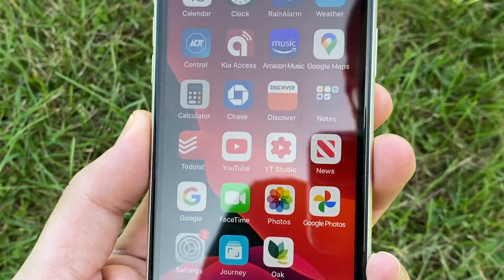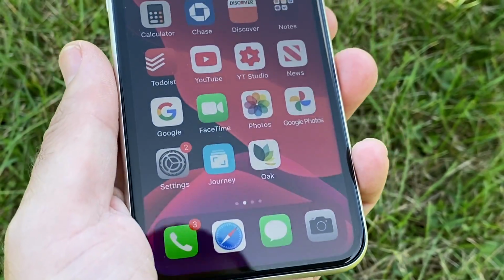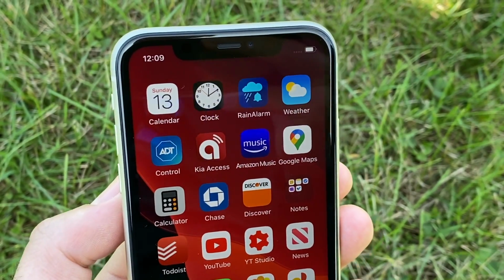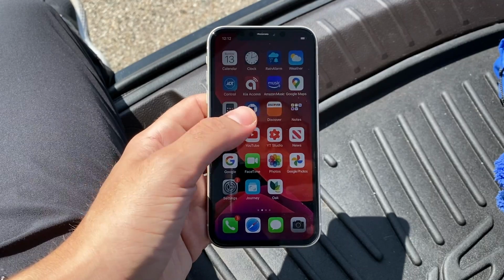Overall, display, I wanted to cover this a lot because it seems to be always one of the key points of the iPhone 11. I think it has been pretty great over the year. Even though it doesn't have the most premium features, I still like the display for the iPhone 11.